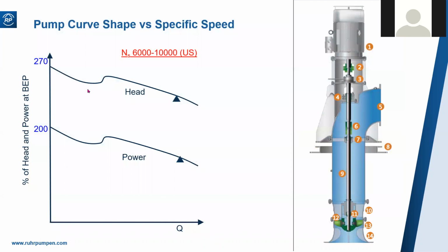These pumps have a characteristic saddle in both the head curve and in the power curve. In practice, you would never be operating in these ranges. You would always be operating around here at best efficiency point for big pumps like this. I'll address this a little bit later on. So that's the 5 curve shapes.